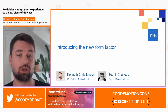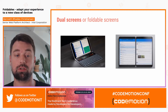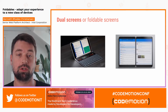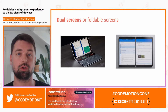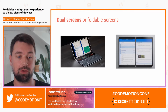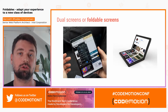So first of all, we're going to look at new form factors coming to the whole ecosystem, such as dual screens and foldable screens. In this example, you see what we call dual screens. It's supposed to be one visual screen for the user, from the OS point of view, but it's actually created by having two different screens that are put together with a physical hinge in between. Other screens are actual foldable screens where the screen itself can fold, so it's one physical screen that also serves as one virtual screen.